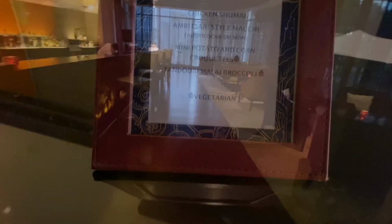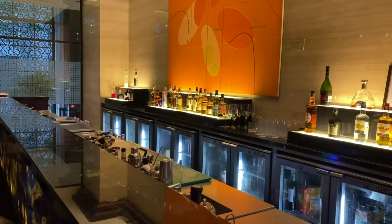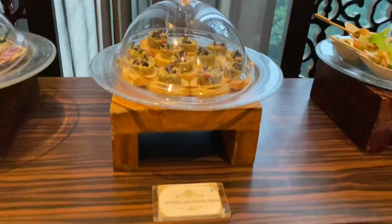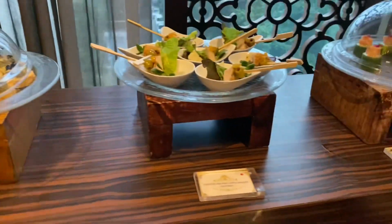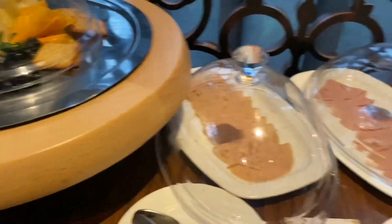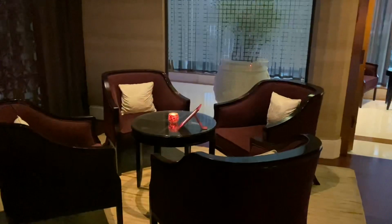Next is the normal club lounge for Marriott Bonvoy Elites. It is from 6 p.m. to 8 p.m. where we have options of liquors as well as starters. This is where I had access since I'm a platinum elite. I didn't pay 4,000 rupees plus taxes for one night for getting into that Ritz-Carlton lounge. Overall, this one was also very good. It had all the things that I needed, drinks, starters, hot food items and all. Overall, it is very good.